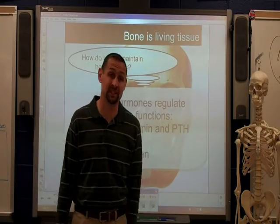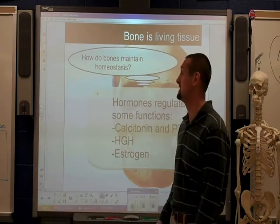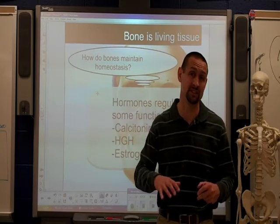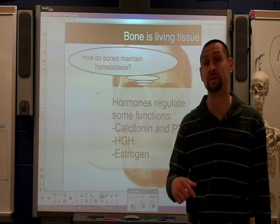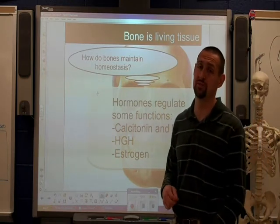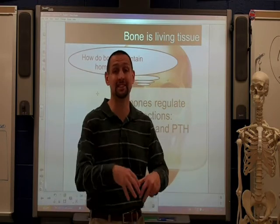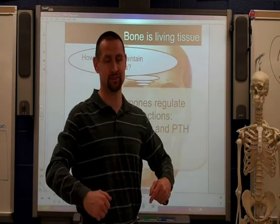Bones maintain homeostasis because that's part of what living things do. They maintain homeostasis. And one of the ways they do that is with the interaction of hormones. So partly bones are going to act to maintain homeostasis in the whole body and then also in themselves. But hormones are going to play a large role in that. Some of the major hormones that are involved with bones are calcitonin and parathormone. What calcitonin does, that's a hormone that's going to help deposit calcium into the bone. So calcium goes out of the blood and into the bones to make the bones strong.